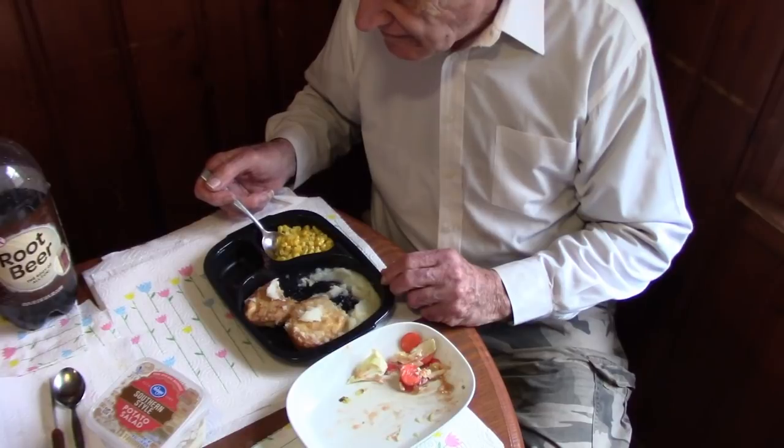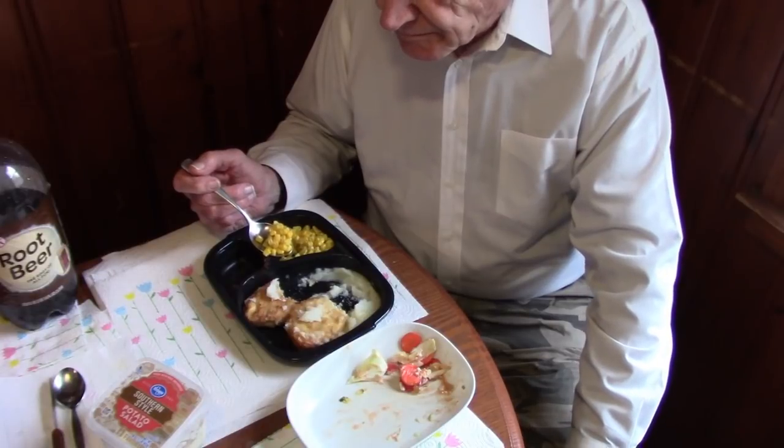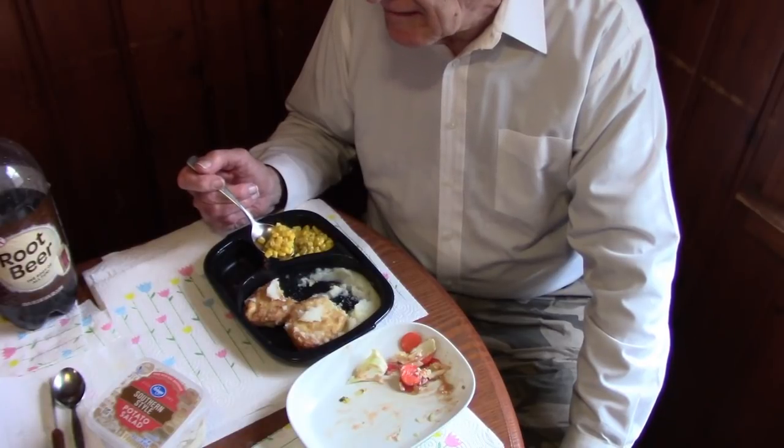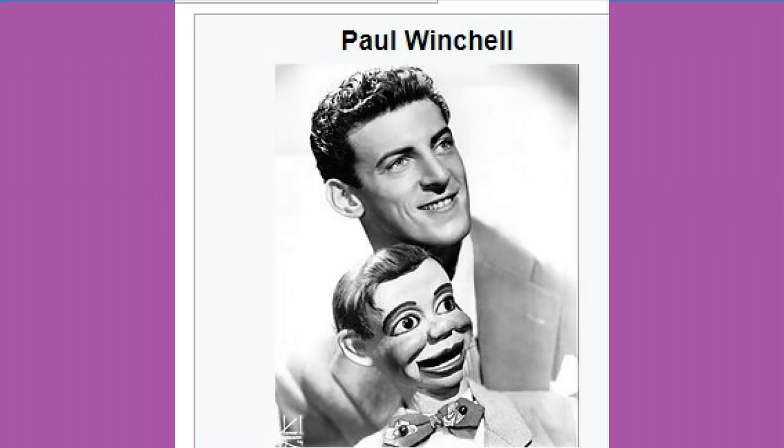I'll mention something about a fellow named Paul Winchell. Paul Winchell was a very successful ventriloquist. He had a ventriloquist act that was on the Ed Sullivan Show and all the variety shows in the 1950s and 1960s. Paul Winchell had a puppet called Jerry Mahoney. And one would think, that's nice. He's bringing some laughs to the world.